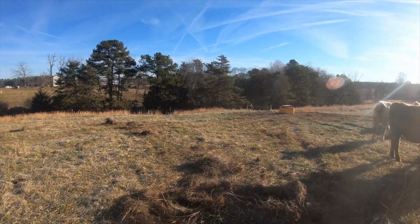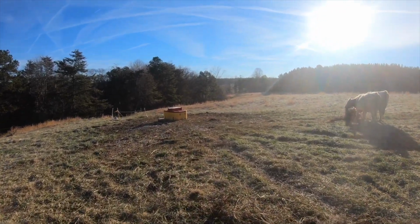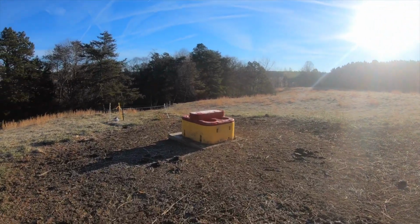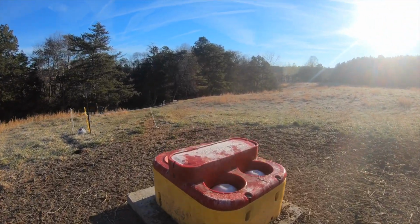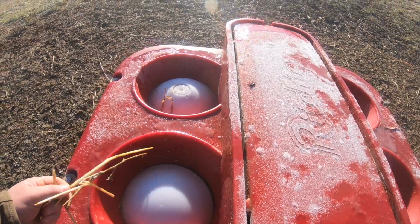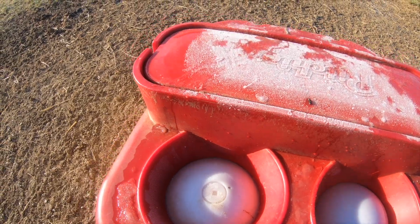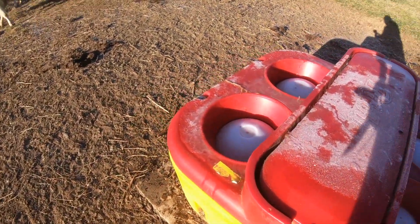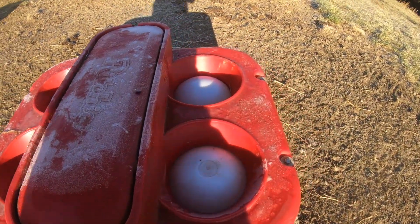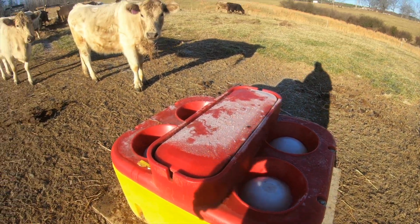These cows are on the automatic waterer. So we'll go see, make sure that this is not frozen. Well, this looks pretty good. This one might be frozen. Yeah, that one's frozen solid. I need to adjust the water. I just haven't really thought about adjusting the water because it really hasn't been that cold, but 3 open. There we go. That one's open now. So we got all 4 open.